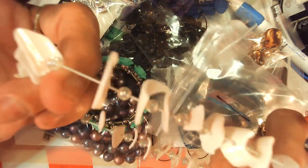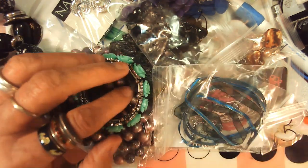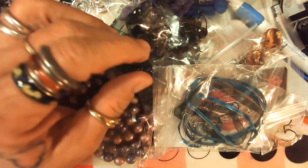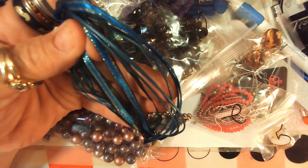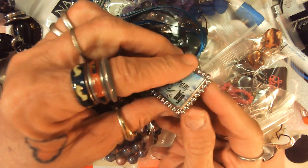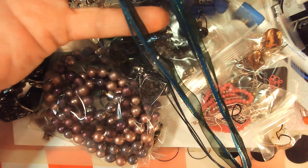This is a bracelet. Look how pretty it is. This is like a shell. It's a stretcher. I got my box down here that I'm actually putting stuff in, because I do have stuff. Look at that. That is so pretty. And it is a stretcher. And then we have this. This is really pretty. It is a necklace on a rope. It says Dream Big. Very, very pretty.